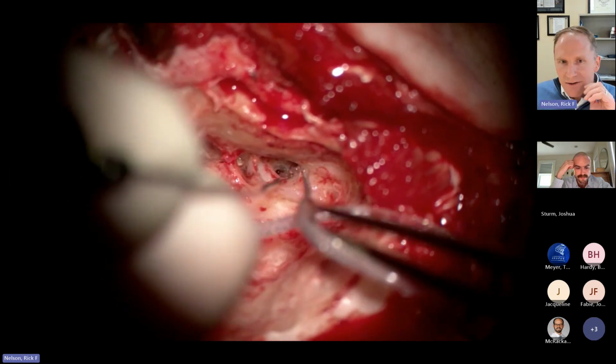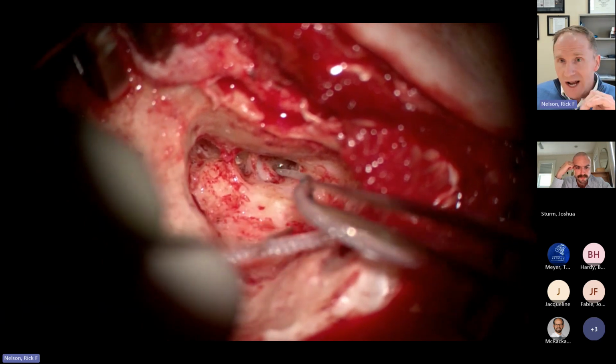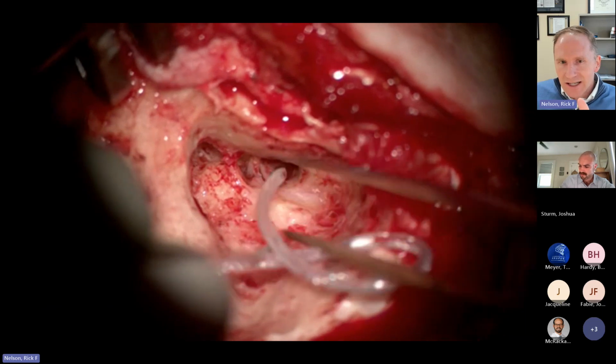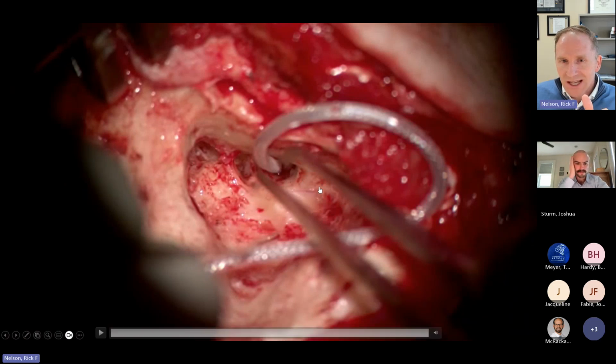And so I guess the fortunate thing is we had the CT to know this preoperatively. But if you're drilling the facial recess and things seem abnormal, I would recommend that you identify the nerve inferior to the facial recess. As you can see, it's more in a normal position inferiorly than it is in the middle ear space.